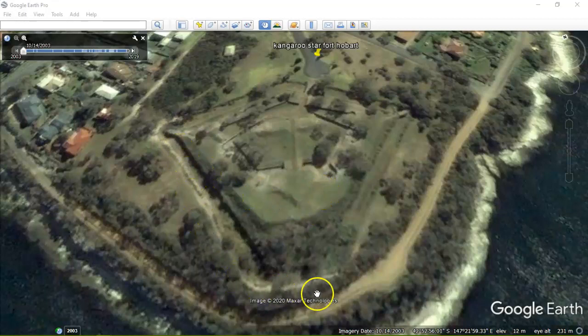Here you can quite clearly see the wall rampart. There's a little bit, and you've got this bit in here. That bit there has got a tunnel in it.